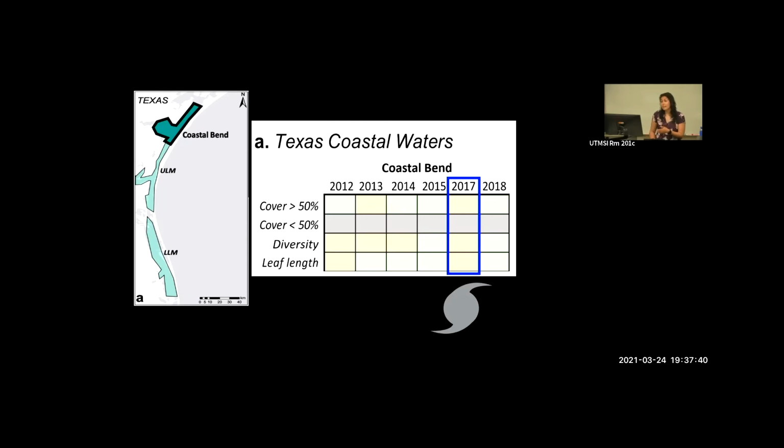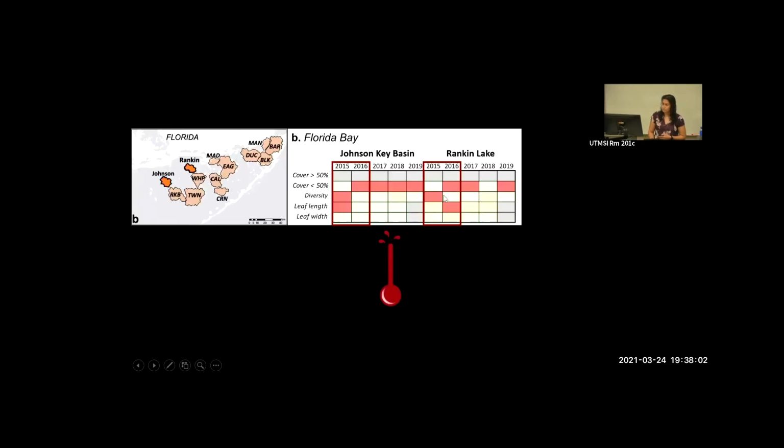Then looking at the hurricane in the Coastal Bend, so where Harvey hit in 2017, what we see is that all three of those indicators were affected. So we saw differences in the cover, in the diversity, and in the leaf length from the previous year.